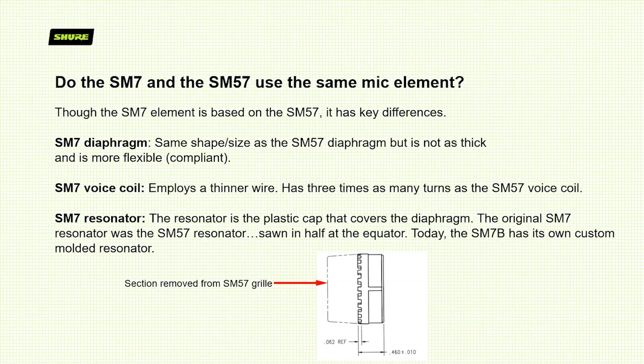That's to make up because the SM7 does not have an output transformer. And the original SM7 resonator, as I mentioned before, was the SM57 grill sawn in half. So this is what a 57 grill looks like. And we would take the front half and just saw it off. And that would be the resonator on the front of the SM7.